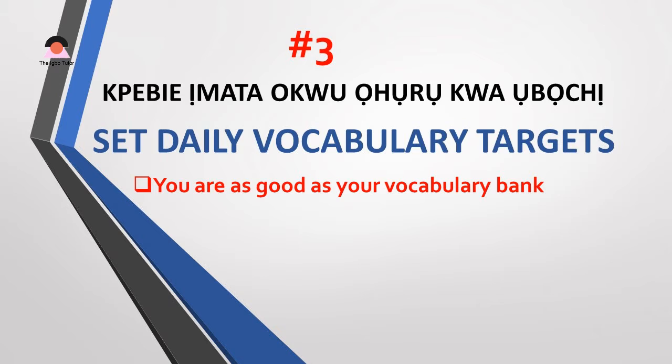Secret number 3: set daily Igbo word or phrase targets. You are as good as your vocabulary bank. The vocabulary bank is the number of words in Igbo, number of phrases, number of sentences you can store in your memory. This goes a long way to help you out.